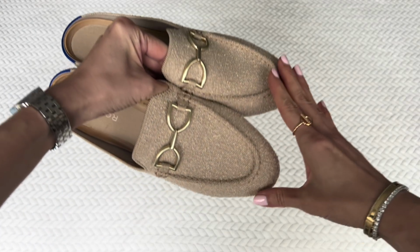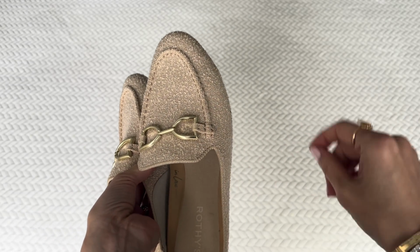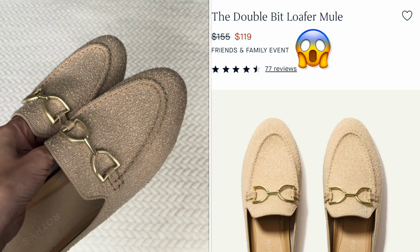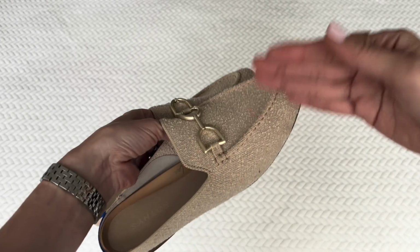Now let me show you my new shoes that I am obsessed with. I'm still doing the one in, one out with shoes and clothes for the most part. I'm pretty tight with my wardrobe, so if I bring something new in, I will let something old go, or I will let something go first, make space, and then bring in something new.